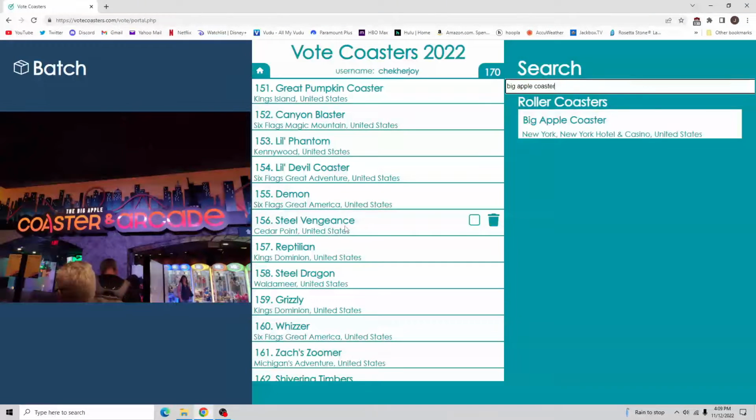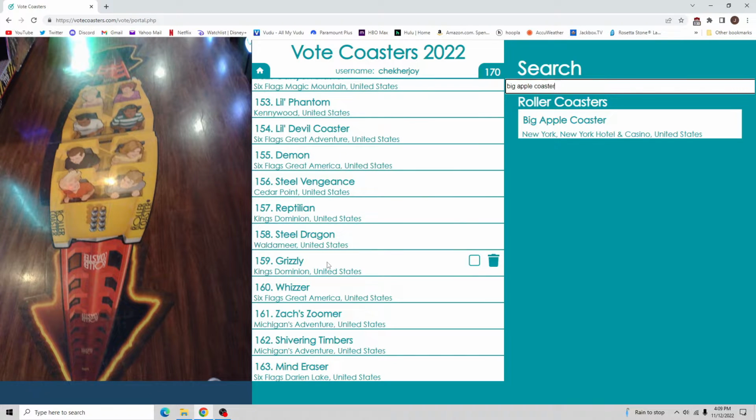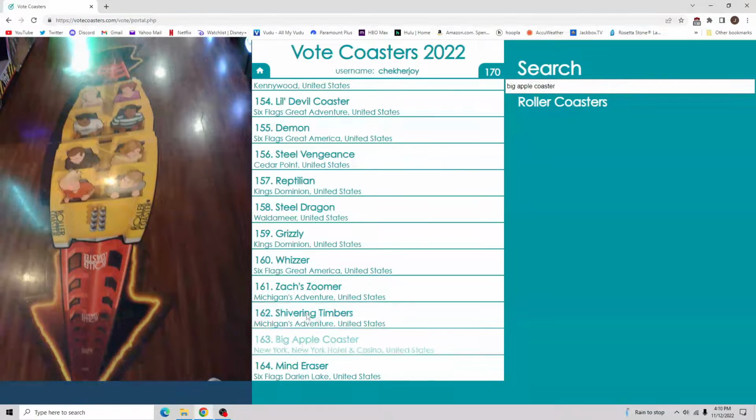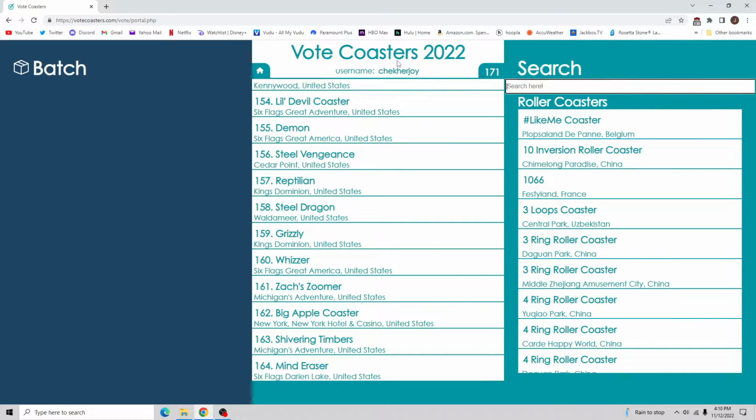Gosh darn it, I would rather ride Steel Vengeance than Big Apple Coaster again. I would rather ride Steel Dragon. I'll give Wizard another chance. You know what, Big Apple Coaster? You knocked the wind out of me. And you didn't bang my head up. But you weren't great.